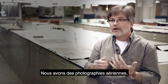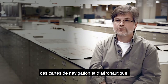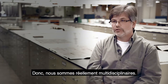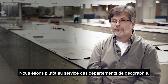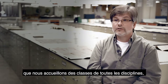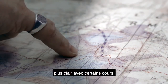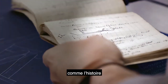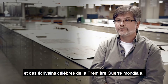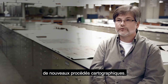We have aerial photographs, we have topographic maps, geology maps, soil maps, hydrographic charts, aeronautic charts. We've got a wide variety of things here. So we are really now cross-disciplinary. We used to support mostly the geography faculty, but we now find we have classes from every discipline, including the health sciences. World War I maps definitely have an obvious link to certain courses like history or even literature, where people are studying the work of the great World War I poets and writers. But they also are a good teaching tool for anybody who's learning new cartographic processes.